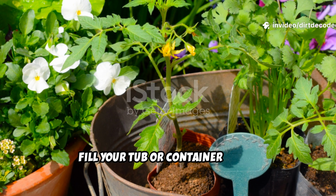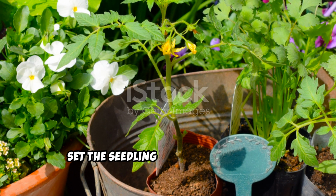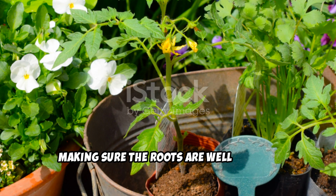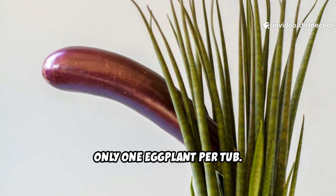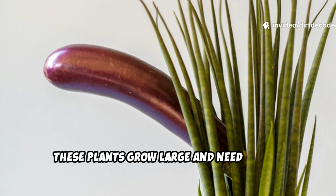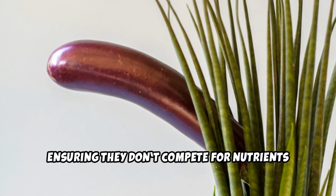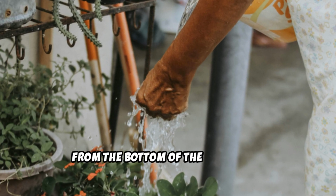Fill your tub or container about 2/3 full with high-quality potting soil. Set the seedling right in the center, then gently backfill around it, making sure the roots are well covered and the plant stands upright. Remember, only 1 eggplant per tub. These plants grow large and need plenty of space for their roots and leaves to expand, ensuring they don't compete for nutrients or sunlight. Water deeply until you see water draining from the bottom of the container.